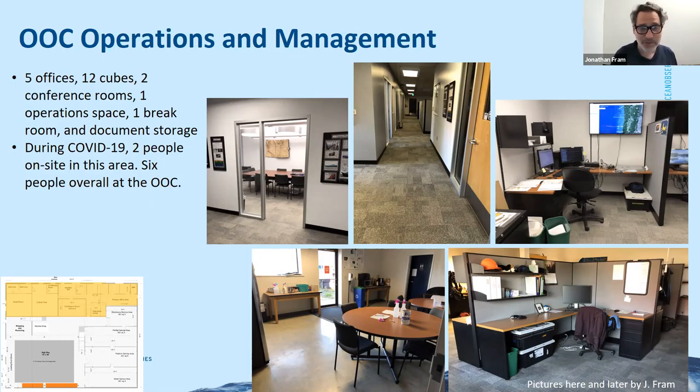And then we have a conference room, which of course is empty right now. It's really a vibrant, wonderful place to work. Unfortunately, right now, we can only have 2 people in this area at once, and one on each side of the offices. And then the building as a whole, we're limited to 6 people at once.